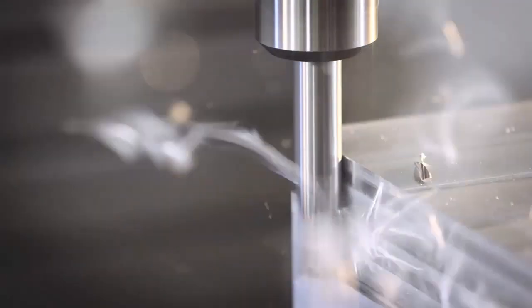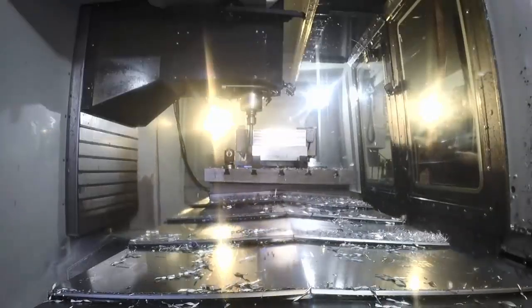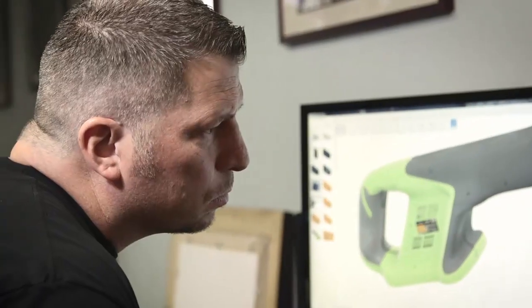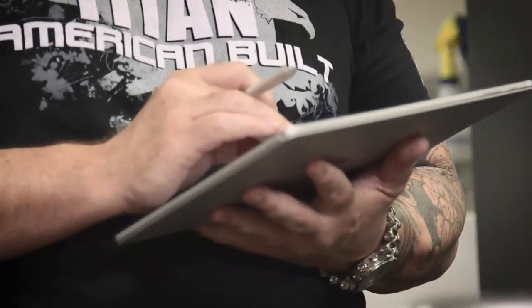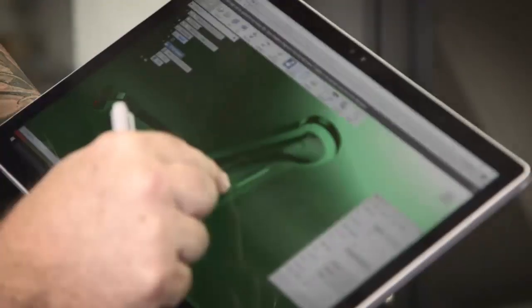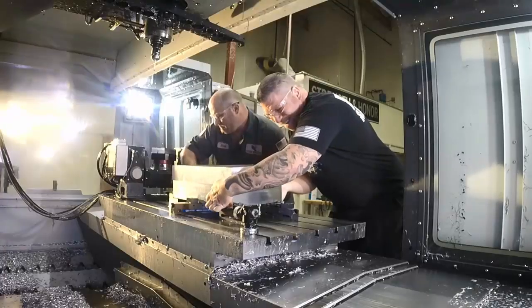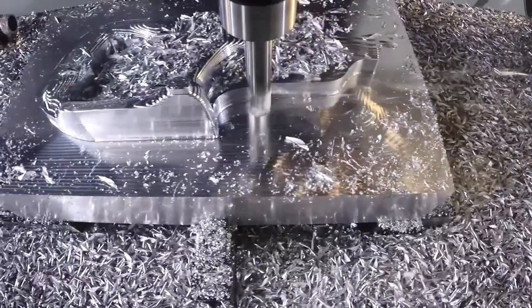I used a big old 1-inch tube flute and just roughed the entire part. We use adaptive clearing, and it's literally seconds to program. It's simple, it's fast, it's efficient. I can drive home, and then boom, it's right there on my laptop. I go on my Surface Book out at the machine, talking to Dana, showing him tool paths. We're gonna flip it over, and we're gonna do the other side. We have taken over 100 pounds of material off this block.